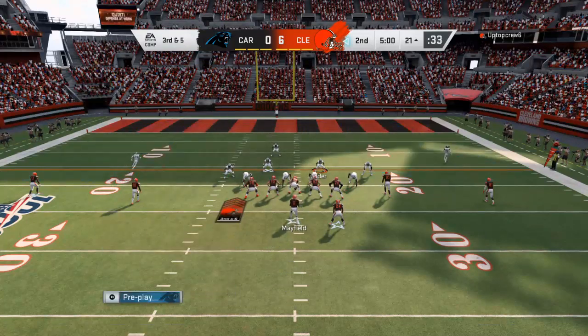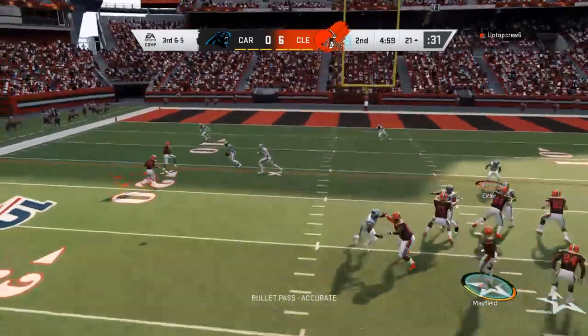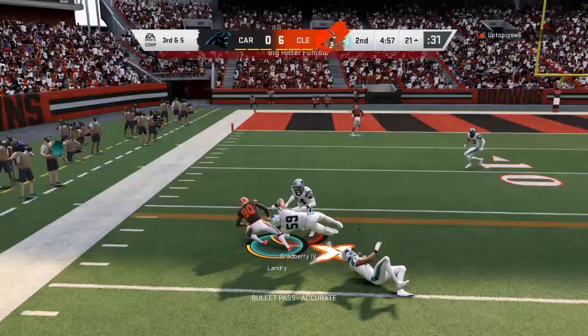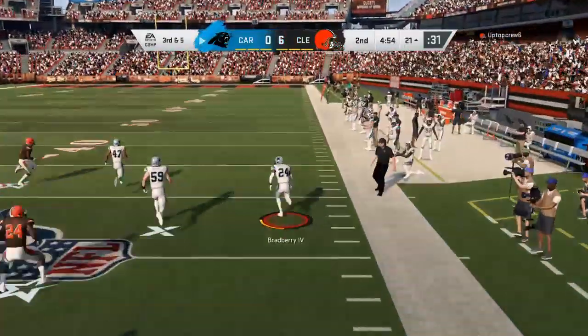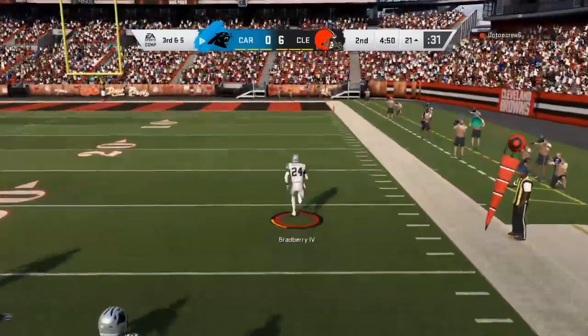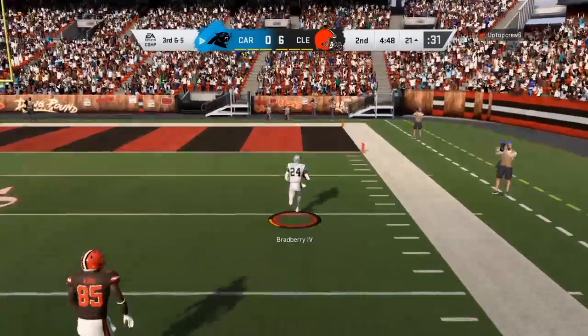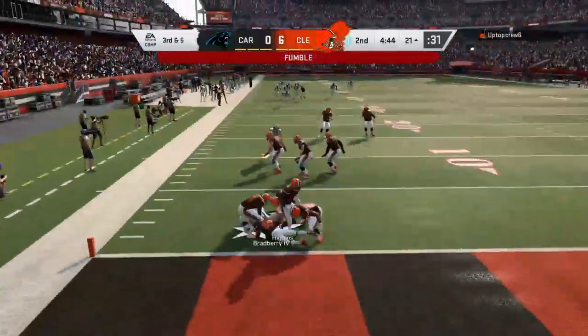Mayfield from the gun on 3rd down. Looking left side. That's caught by Landry. And he lost the football. And it's picked up by the Panthers. And nothing but daylight ahead. He's at the 30. 10. And at the end of it, he's stripped. Ball comes loose.